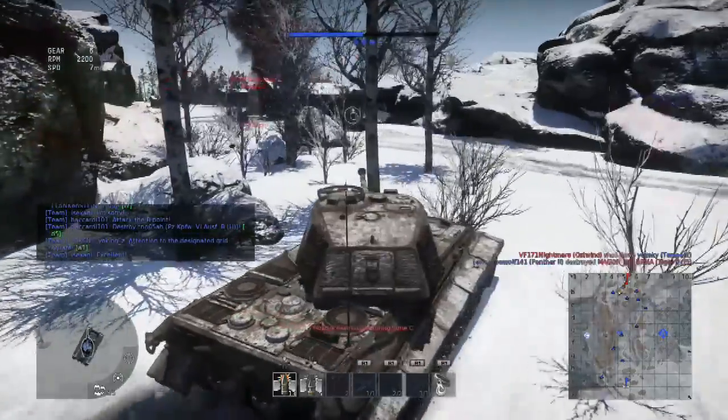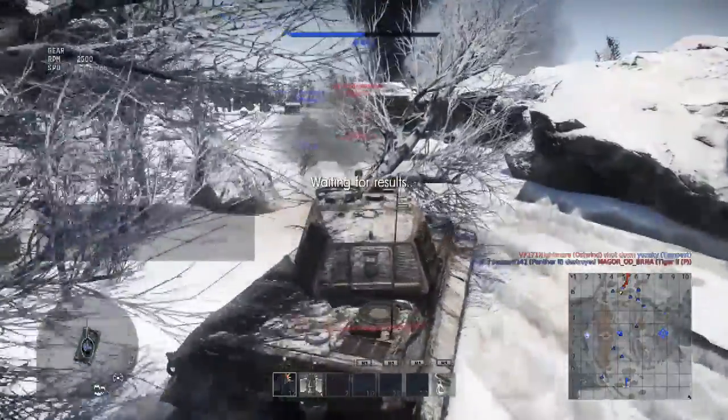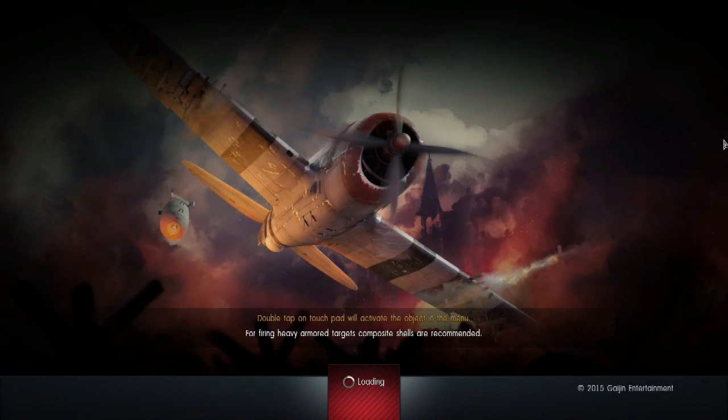Sorry if my speech is a little bit more slurred than usual. This engine on my Tiger is just so loud I can barely hear. Oh, it would have been nice to kill that Osprey. But yeah, guys, there we go. That was a pretty decent run with the Tiger 2.